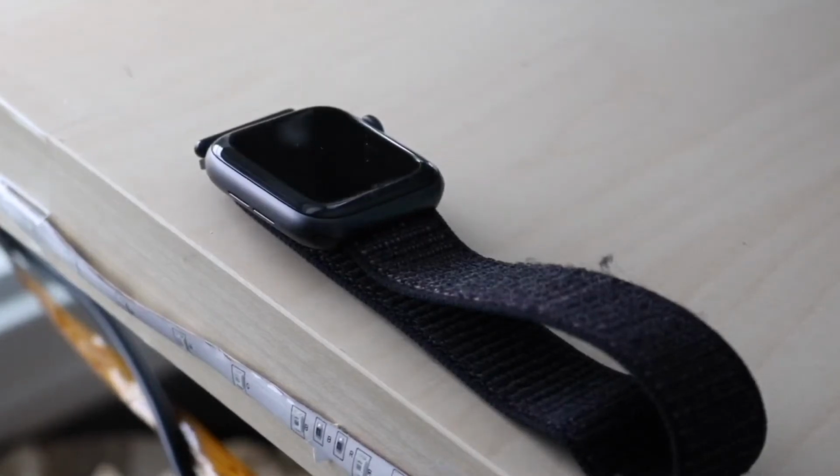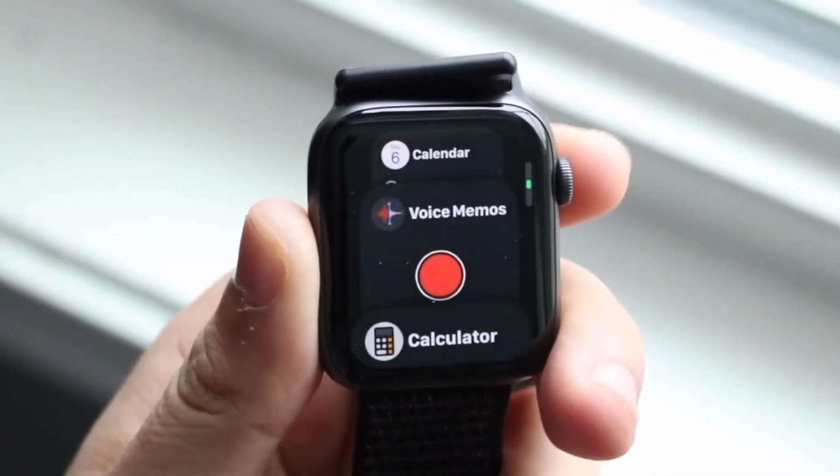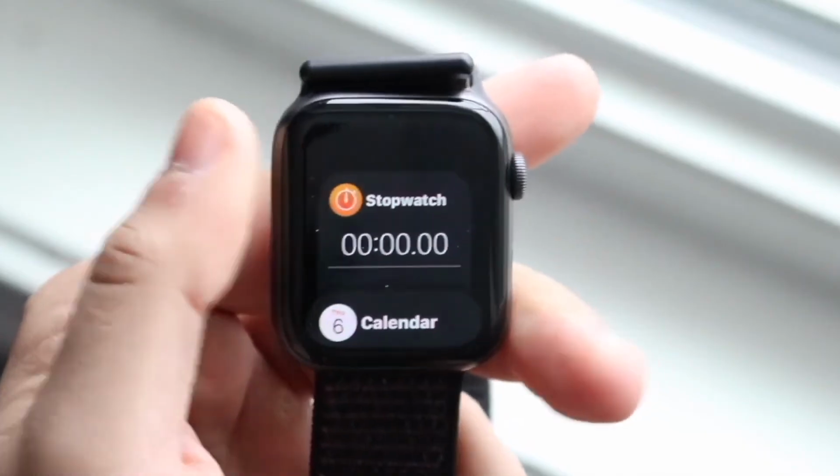yet either. So with this type of watch, you're in a situation where you are buying almost the current gen, which you can still save money with. But like I said, if you're looking for a Series 6 or Series 5, you will not be able to buy it in the certified refurbished market.